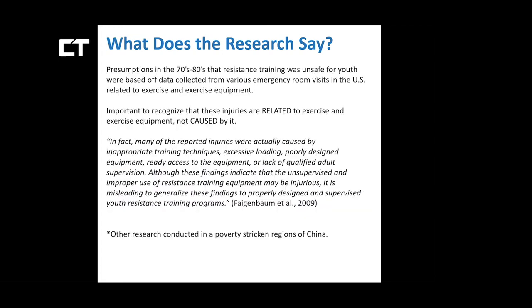There were presumptions in the 70s and 80s that resistance training was unsafe for youth. This was based on data collected from various emergency room visits in the US related to exercise and exercise equipment. It's important to recognize that these injuries were related to the exercise and equipment that people came in injured from, not caused by it.